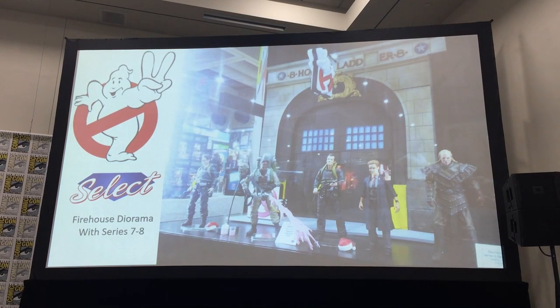And this will be the start of building the new diorama, the Ghostbusters Firehouse Doors. It only goes up to right above the sign. It's not a full building. We honestly cannot figure out how many figures it would take to build an entire firehouse, but this is a pretty big diorama. If you didn't see it in the display case downstairs, it's still very impressive.